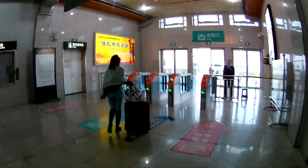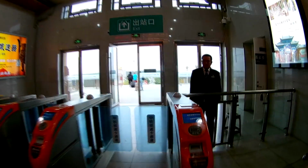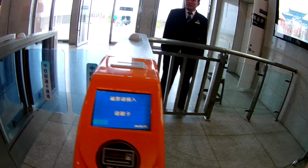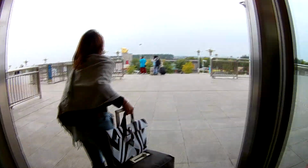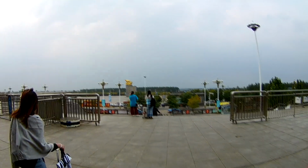Getting out of the station, you will need your original ticket, just like any metro. You poke it through the turnstile, and if it's green, it lets you through and you're all good. If not, I'm sure that guy standing on the right will help you out. Once you get out the doors, you're at the front of the station. Just go down the steps at the front, out to the taxis there.